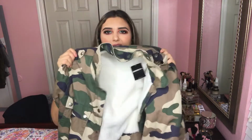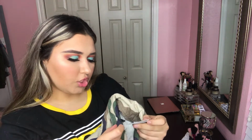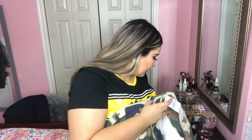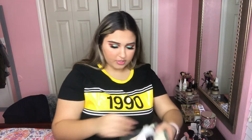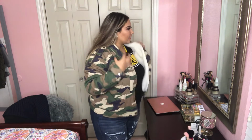So this is the jacket. Let me put it on for you guys. The price was $37.90, and I got it for $26.53. So let me put it on for you guys. So this is what I saw on the mannequin, and I kind of like it. Yeah, I kind of like how it looks.